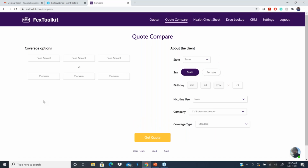Now, what I can do, guys, check this out. I go over to my options. I can either put in face amounts or I can put in premium amounts. So if you're the agent that is more comfortable showing premiums versus a face amount, you can do it by premium. I'll show you. Mr. and Mrs. Client, if I'm just working with Jimmy, I'm going to show you what most people are doing in your situation. I'm going to give them the whole spiel.